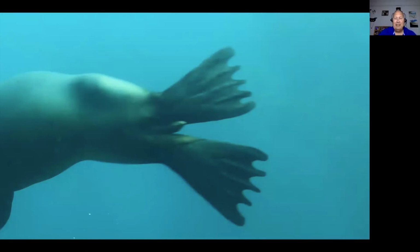Where I thought I had the sea lion was coming right by me. I was going to take that picture. I was so proud of that. Got it all set up, and he came by at about 25 miles an hour under the water. And I took the picture, and I got his feet. So that's what you get. So be aware of that.